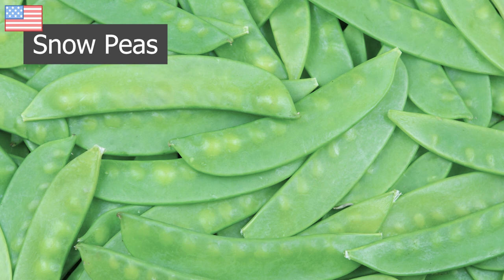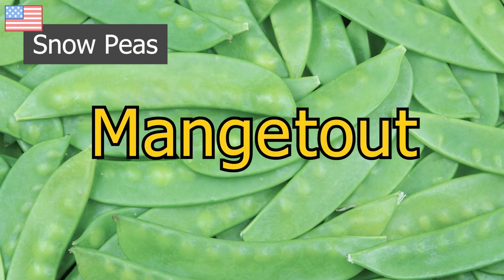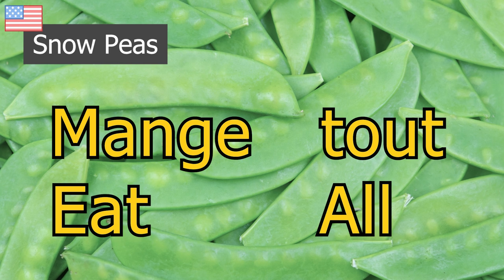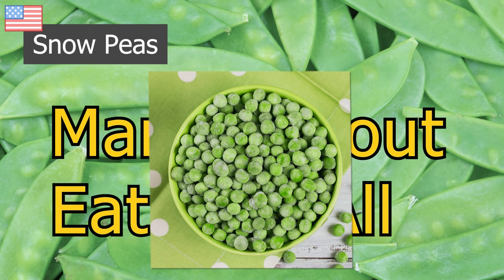Then there's snow peas, and it's called mange tout. I think it's pretty obvious that this word is also French. And it means eat all. Because unlike the common English peas that are canned or frozen, you can also eat the pod.